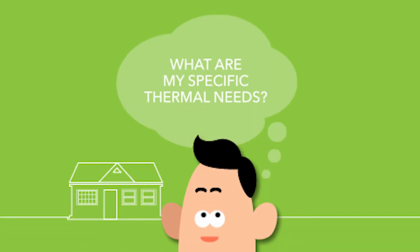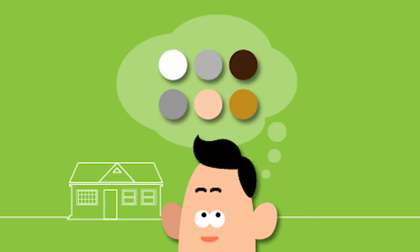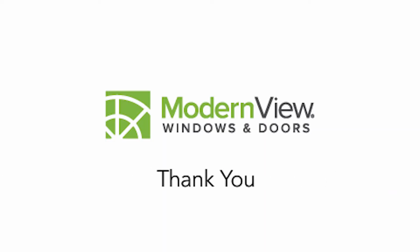There are all kinds of optional upgrades and hundreds of combinations for homeowners to consider, but most choices center around the type of glass that's best for specific thermal needs, the color that complements the home best, and the appropriate type of grid or pattern. We hope this makes understanding windows and their many options a little easier.